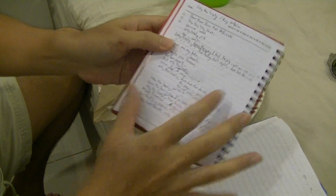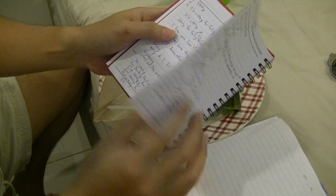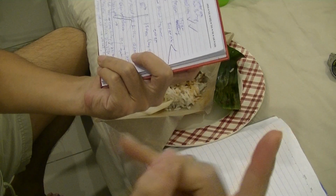this is another booklet from Wing Soon. Very nice cafe. I've been using this. I'm writing down the lyrics to some of the songs that I want to actually sing out to you. Okay, don't run away yet. I'm not singing it now, okay?